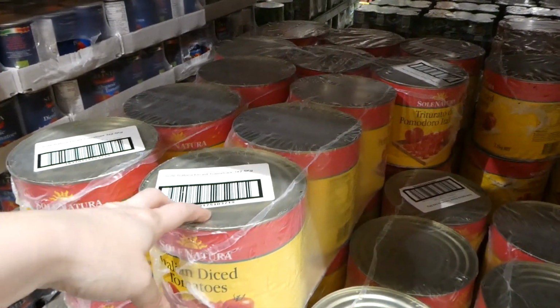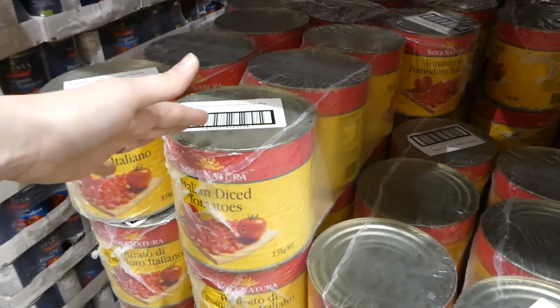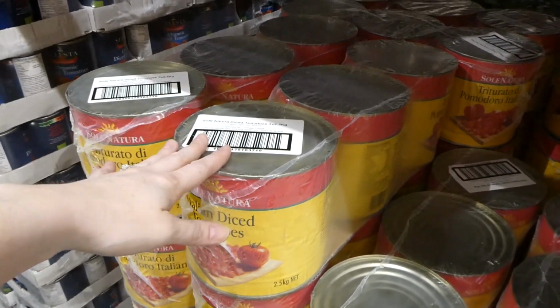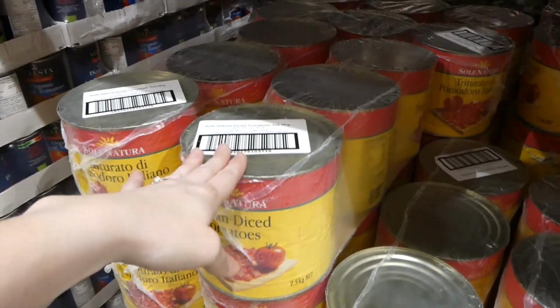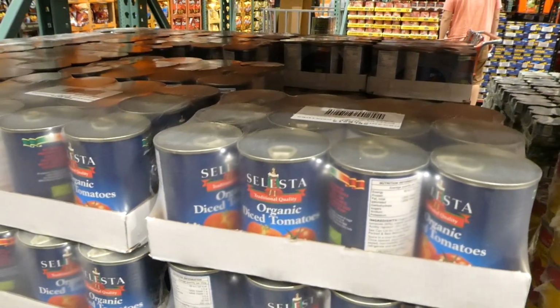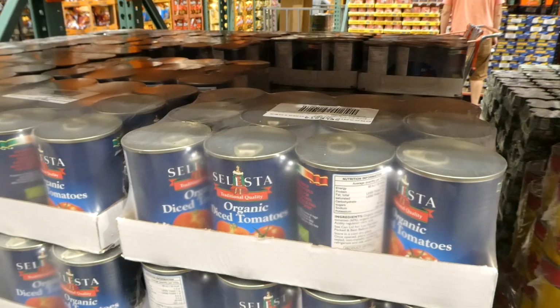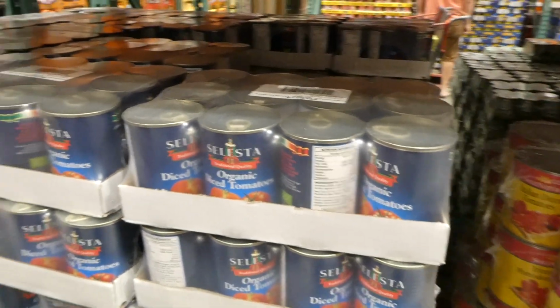So I mean, if you have containers at home and you don't think you're going to use them all at once, but you're going to use them within a few days, then you could always throw these in a container. But if not, you might want to opt for the smaller cans. So you can get a 12 pack of the 400 gram cans. These are organic diced tomatoes, and these are $13. So they're a little bit more expensive, but these are good to have on hand.